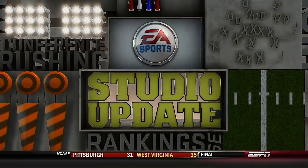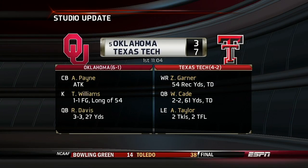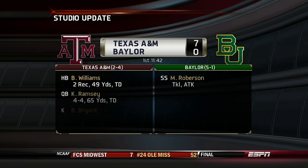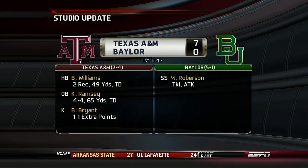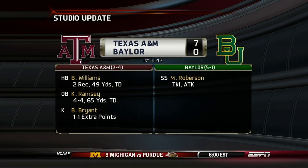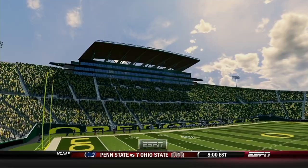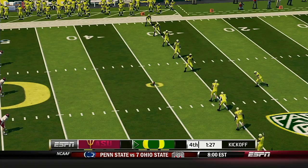Let's get an update now. Here's Reese Davis. Reese. Guns up. Texas Tech doing battle in Lubbock. Texas Tech leads it 7-3. In other action, bragging rights on the Brazos at stake as Baylor takes on Texas A&M. There's no love being lost between these two today. And for Ramsey, he has one touchdown pass. Texas A&M leads it 7-0. All right, thanks, Reese. Back to the live action here.